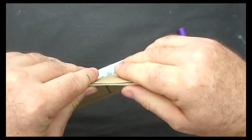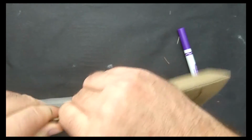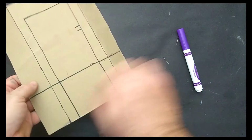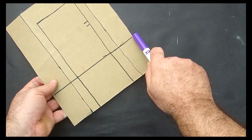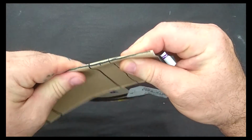Some of the material you're using might be thicker than others. If it's thicker, it's harder to bend. It doesn't mean you can't do it. You just have to work a little bit harder. So I have that nice bend right here. The same with this line right here. This is a bend line. We're bending that.